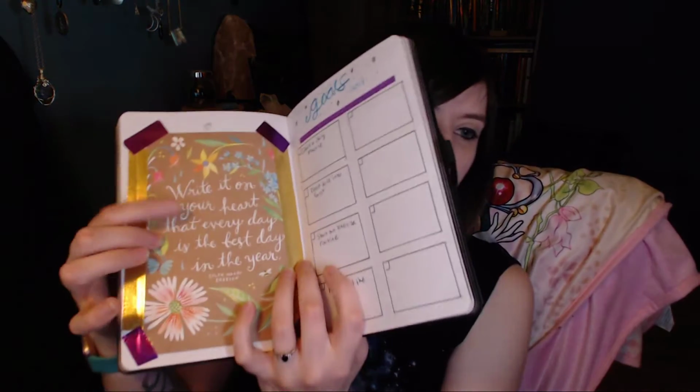And this is from my old planner, so I've been reusing the paper and the artwork in there. This next stuff, I'm not going to show you what is filled out. I'm just going to go to the blank pages because it's a little personal.